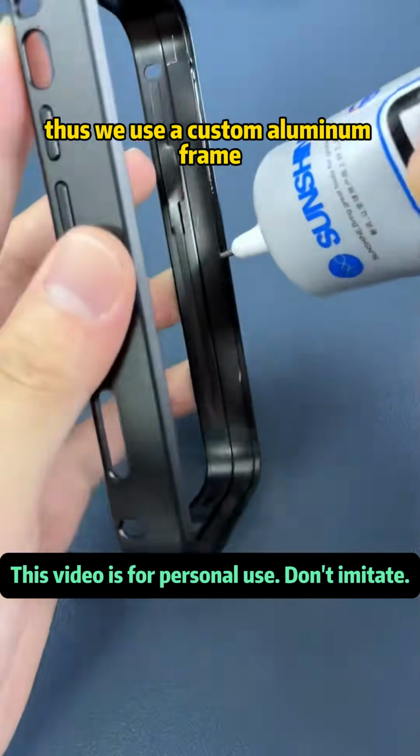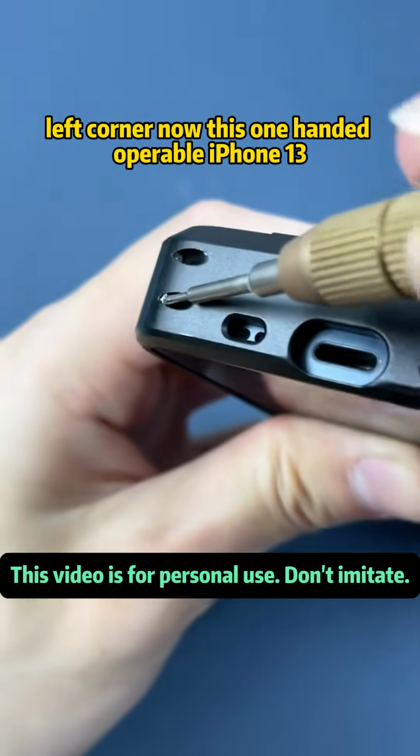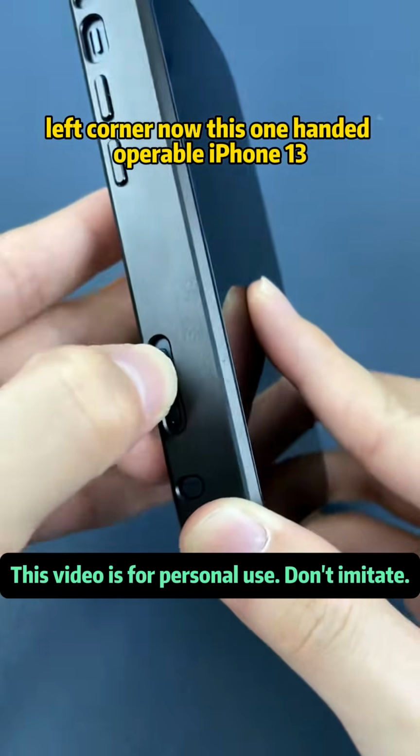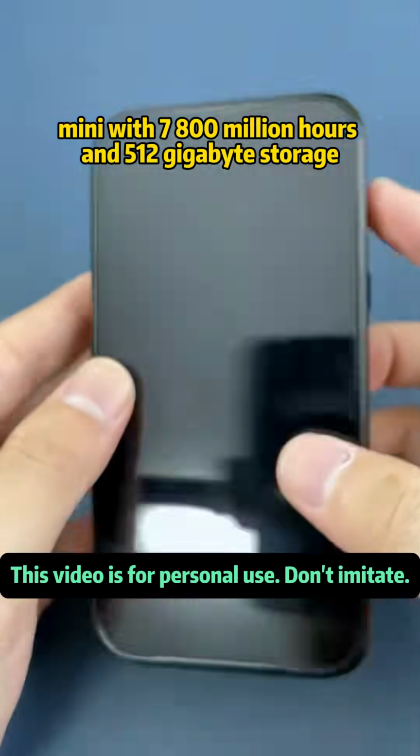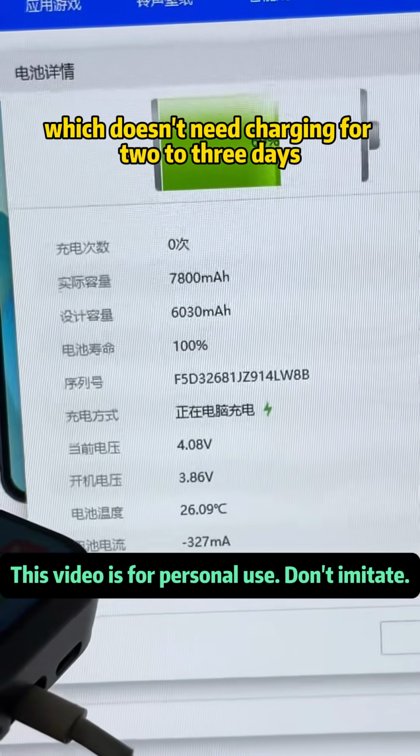Thus, we use a custom aluminum frame, apply structural glue around it, and secure the phone by screwing in the lower left corner. Now, this one-handed operable iPhone 13 mini with 7,800 mAh and 512 GB storage, which doesn't need charging for 2 to 3 days, is complete.